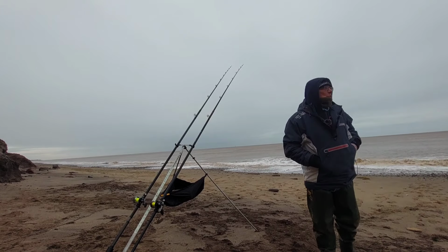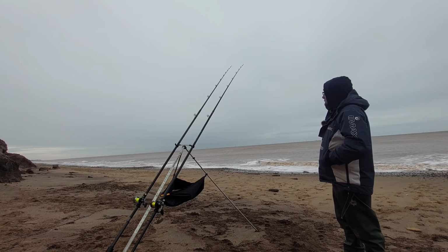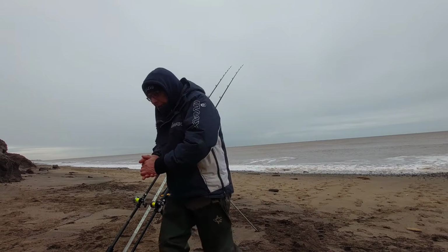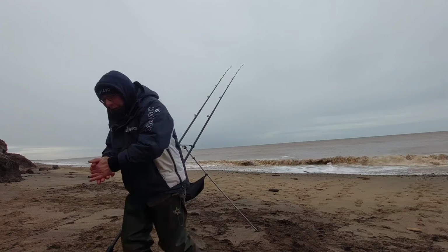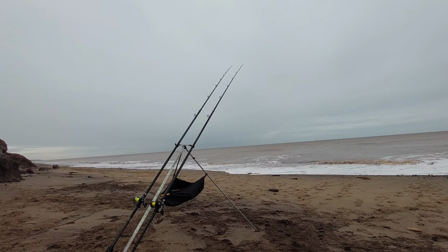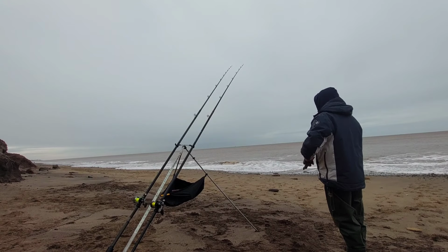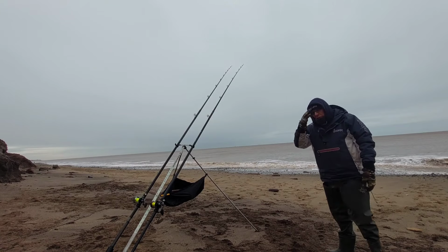Tomorrow the wind's going to really get up. It's not been hectic this session. Like I say, it's going to be a short one. Make sure I ain't got my dinner on my mouth. Put my gloves on again. Wherever they are. Yeah, definitely a bite that was. Probably a haddock or a whiting.